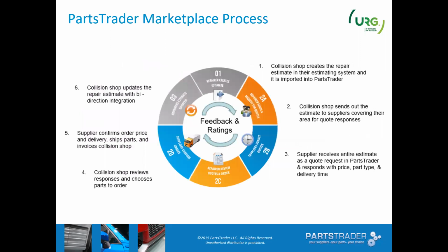So how the PartsTrader marketplace process works. Step one, a collision shop will create a repair estimate in an estimating platform and import it into PartsTrader. The collision shop then sends out the estimate to suppliers covering the area for quote responses. The suppliers have the opportunity to review the entire request, all parts, and they respond with a price, part type, and delivery time. The collision shop then reviews the responses and chooses which parts to order. The supplier confirms the order price and delivery, ships parts to the shop, and invoices the collision shop. And the collision shop updates the repair estimate with a bidirectional integration, and all of that is wrapped around feedback and ratings, so suppliers and repairers can leave feedback on each other about their experience within the platform.